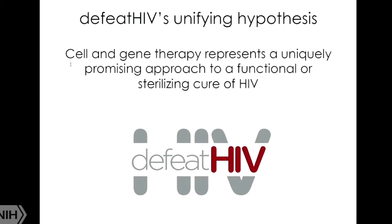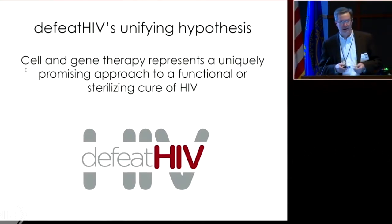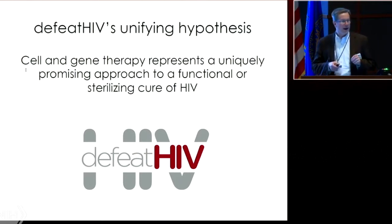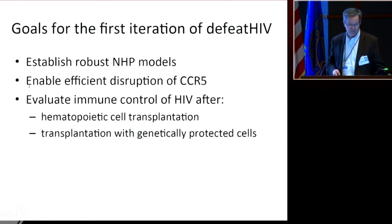From the very beginning, defeatHIV has really been built around a unifying hypothesis, and that has continued into this second iteration of the collaboratory: that cell and gene therapy as a field really represents a uniquely promising approach to HIV cure. I think we're seeing more and more evidence of that in the meeting today, and we're greatly heartened by the number of collaboratories who have adopted these approaches into their cure efforts.